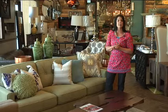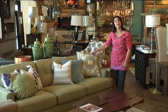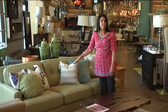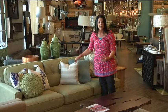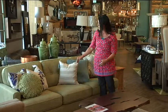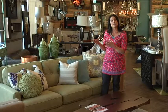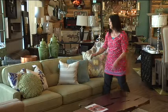The polyfiber is an easy washable pillow. You can throw them in a washer, hang them to dry. With the down pillows, if you have allergies, I recommend you do an allergy alternative. And the great thing about them is, again, you just take out the insert and wash your cover. So they are a very nice pillow to have.